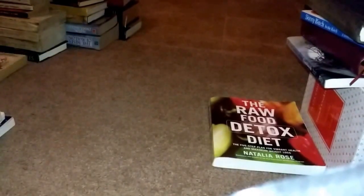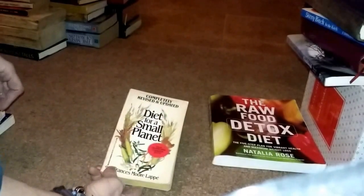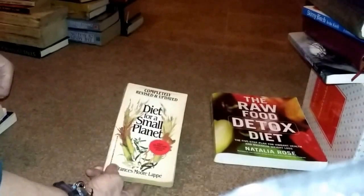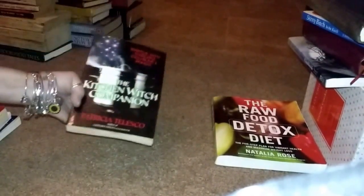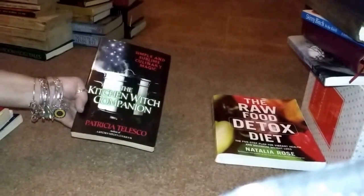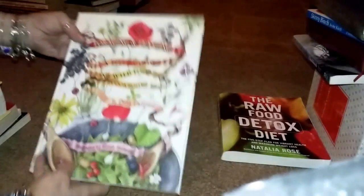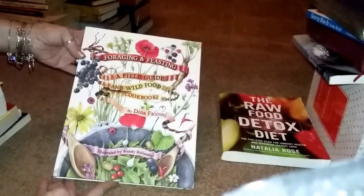This one I'm on the fence about. So actually, let's put that in the giveaway pile. Diet for a Small Planet. Every good hippie should have this. I've had it for years, and again, it's vegetarian, but all the recipes can be adapted. Here is the Kitchen Witch Companion, which goes with The Kitchen Witch by Patricia Telesco. And this I also got recently, Foraging and Feasting, A Field Guide and Wild Food Cookbook.